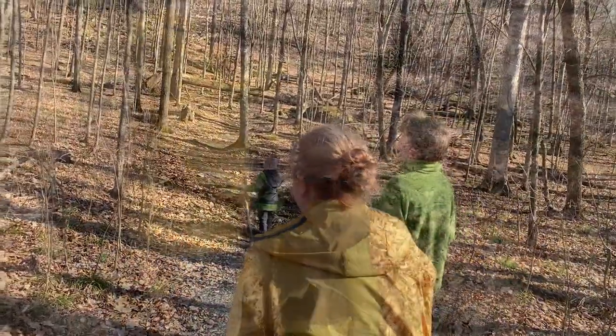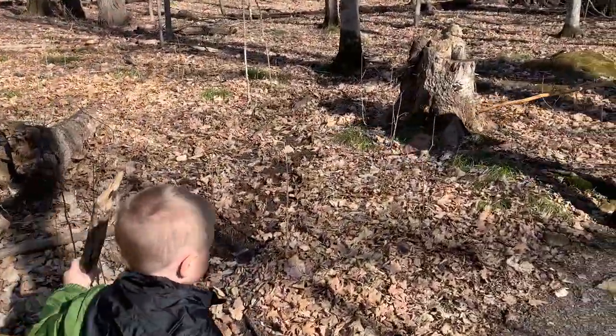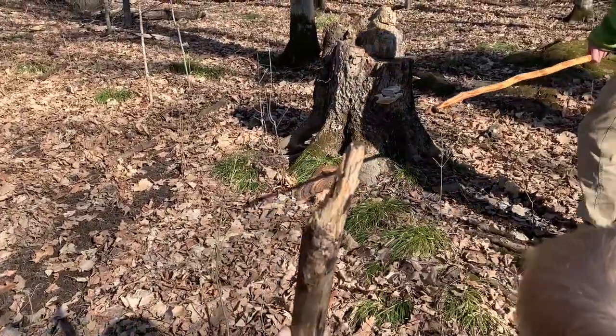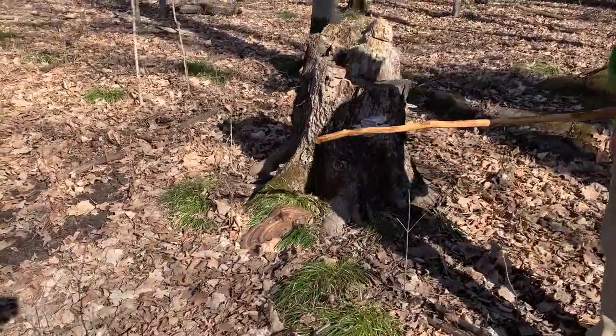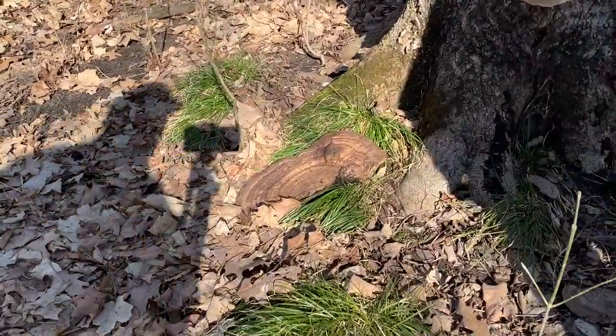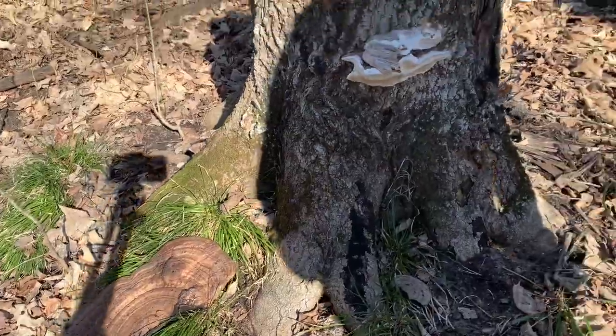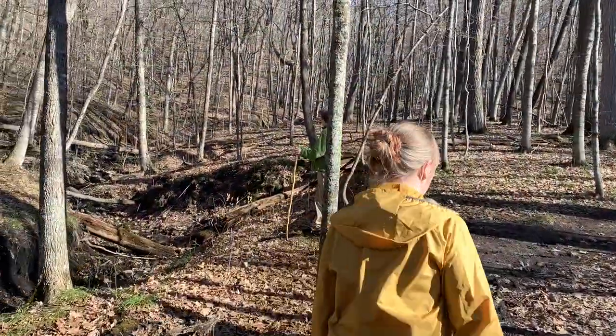Nice. Oh my gosh, that thing is huge. Did it fall off a tree? Looks like it's not on there. Yeah, it must have been. Crazy. Where's the big mushroom? The big mushroom is that big brown one on the ground there. Yeah, whoa, look how big it is. That's huge! That looks like the ravine they're talking about.